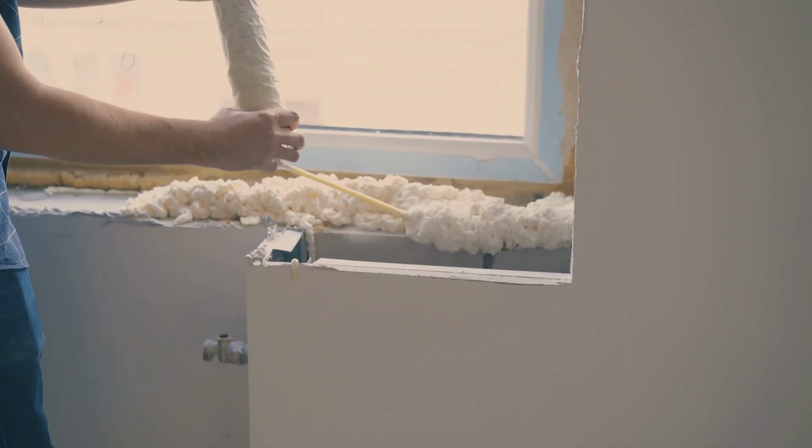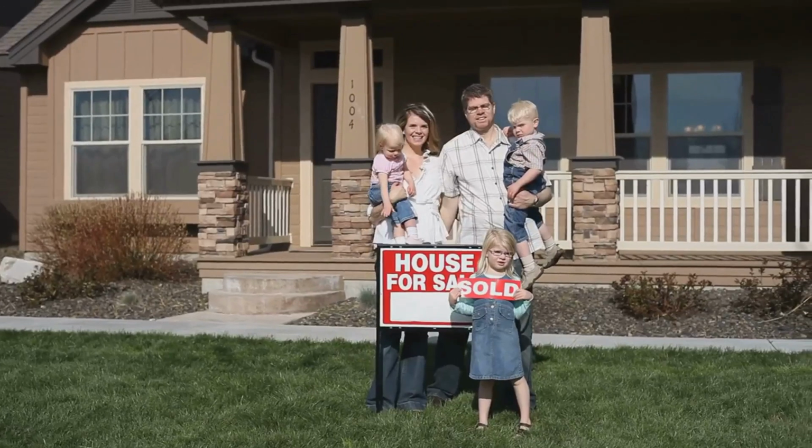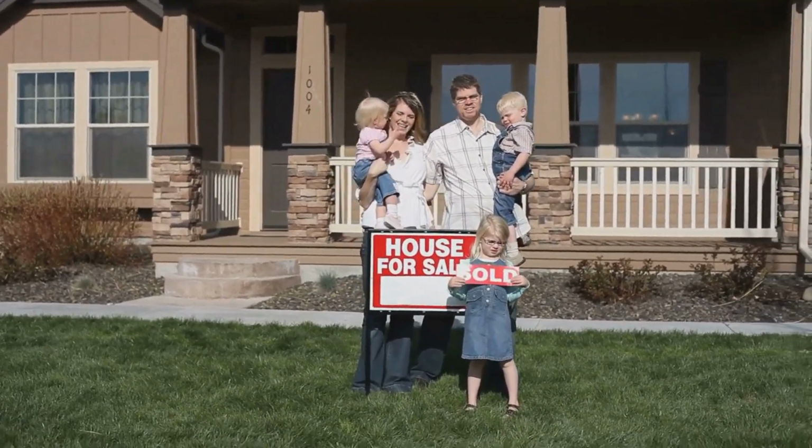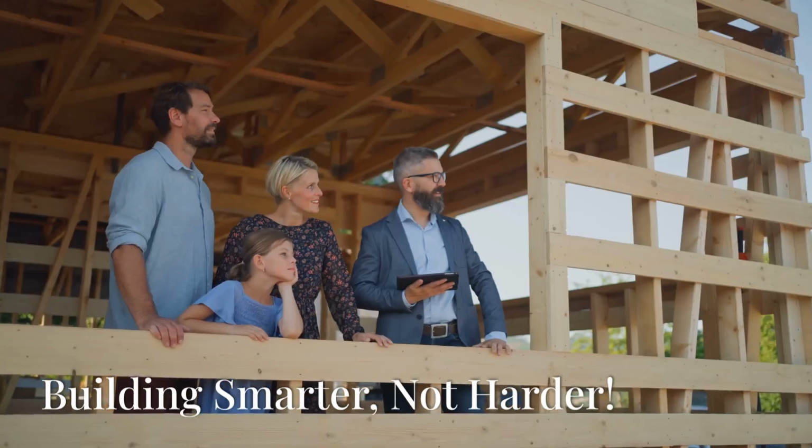Invest in energy-efficient windows with double or triple panes. They might be pricier, but the benefits are substantial. You'll be thanking me when you see the difference in your energy bills. The comfort and savings are well worth the initial cost. Remember, you're building a home, not a money pit. Make wise choices now, and you'll enjoy the benefits for years to come.